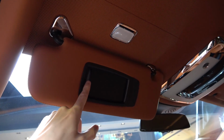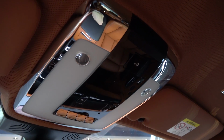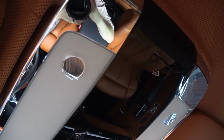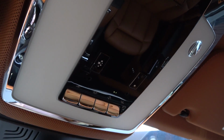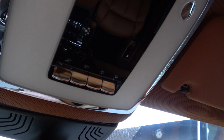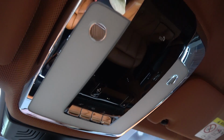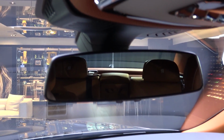In front of these are the large leather upholstered sun visors with illuminated vanity mirrors. Centrally, we find further reading lights and illumination in addition to controls for the SOS beacon and starlight headliner. Finally, the auto-dimming rear-view mirror sits centrally. So that concludes my exterior and interior in-depth tour of the new Rolls-Royce Phantom VIII.